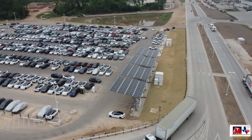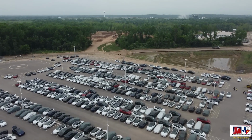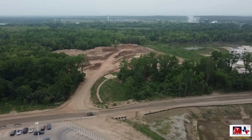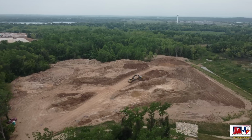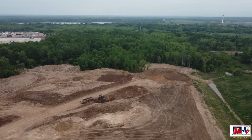As I turn back towards this parking lot, you can see the superchargers and the canopy on the right-hand side of the screen. And I want to come up over the trees to show you that this dirt storage location, and also where some dirt is excavated and used for other construction sites around Giga-Texas, is active again today.